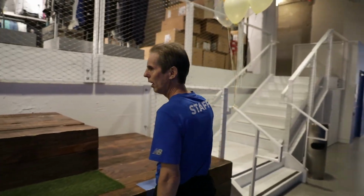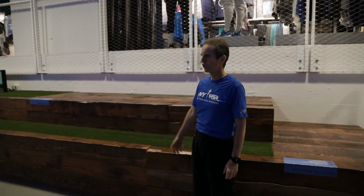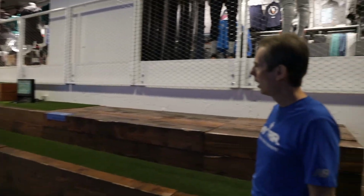Now here is an area we call our 5 borough steps. Each of the sections is named for one of New York City's 5 boroughs. This is a gathering place for individuals and groups to meet prior to heading out for runs. And we also have presenters with people seated here. They will make use of those video screens and present the information to the group.